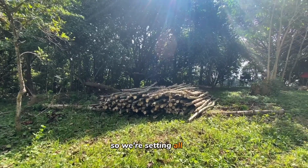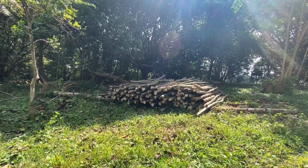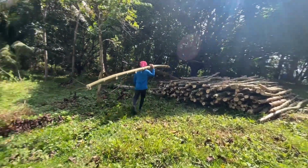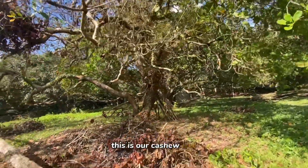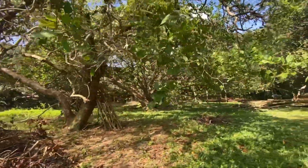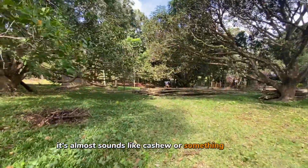So we're setting most of our fence posts up here, and we should have about 200 of them. This is our cashew tree. I don't know how they really say it. It almost sounds like cashoy or something, maybe.